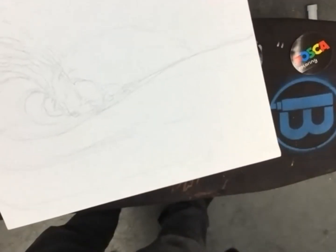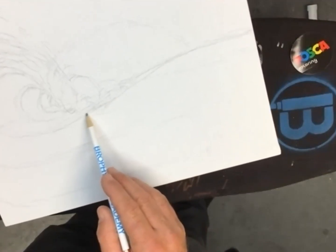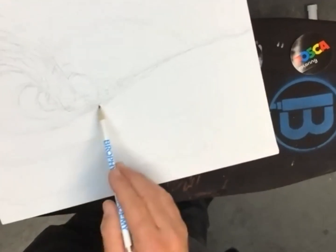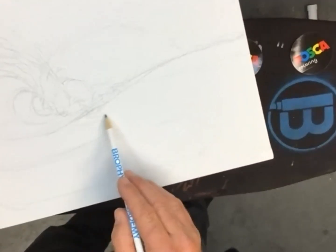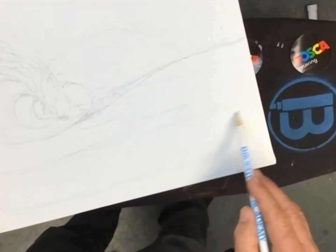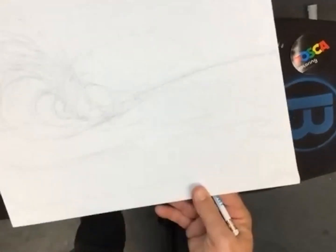Now, what I do want to do, to make this a little bit different than the sunrise original, is this is going to be the water line, like almost like a wave breaking along the beach. And so I'm just going to do a little squiggly line like this. That represents just the water right on the beach.